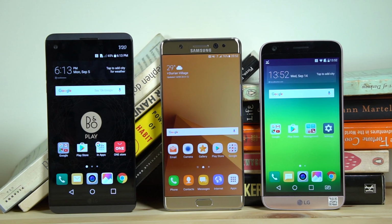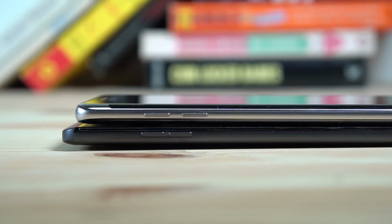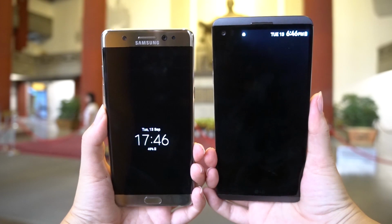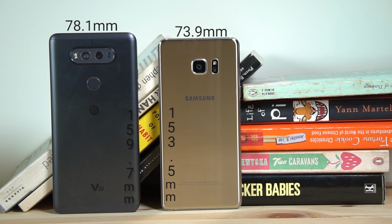The V20 gives back the lead to the Note 7 when it comes to battery life, but you can remove the battery on both LG handsets, giving you a full charge instantly. The V20 and Note 7 feel extremely solid in hand and generally have the same footprint with mostly flat backs, though the Note 7 is a little shorter and much narrower.